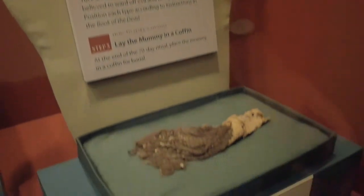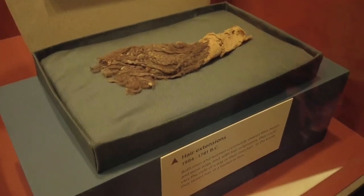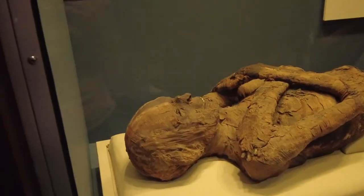This is a 3,000-year-old hairpiece. So they wanted to look good in the afterlife.